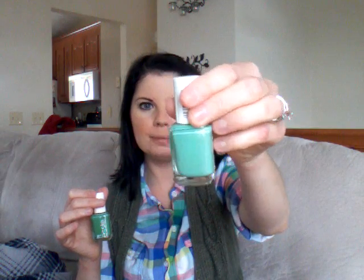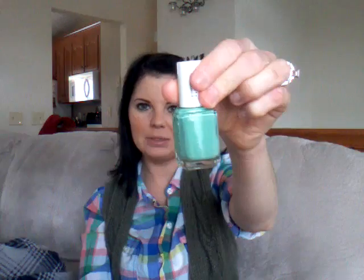But anywho, First Timer is a really, really pretty pastel green. And oddly enough, green is my favorite color. I think probably the two colors that I have the most nail polish of in my collection would have to be greens and blues, which is random because I really am not a blue person. But this green is amazing. It is a really, really pretty pastel blue. Or, pastel green. I think it's gorgeous.